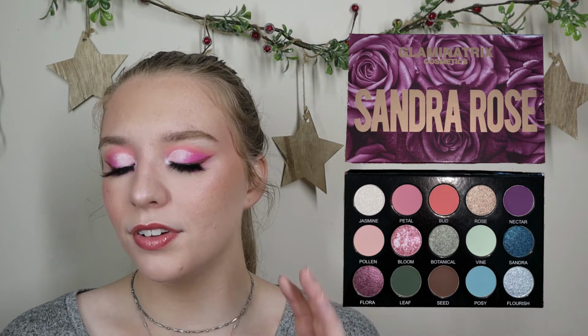I love the berries, I love the greens, I love those little pops of blue. I love that there are some staple neutrals in this palette, but nothing that I feel is super redundant or takes away from the beautiful colorful looks that you could create.